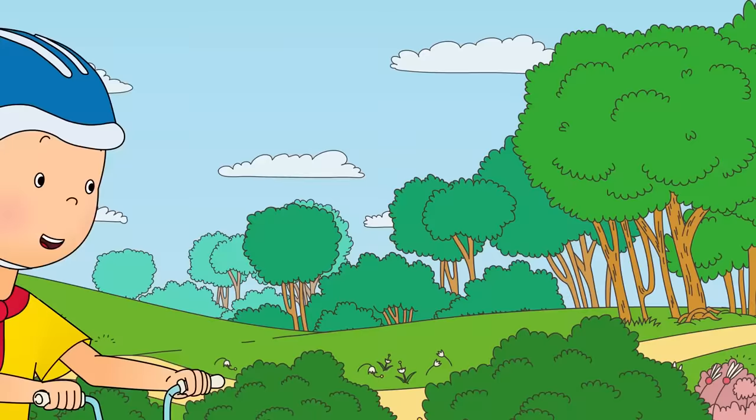Caillou looked at all the vegetables in the garden. There were lots to choose from. Which vegetables do we need, Daddy? First, we need a nice fresh head of lettuce. Can you see one? Caillou knew that a head of lettuce was round and had big green leaves. Here it is! I found it! Great job, Caillou!